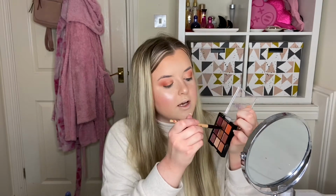For the top of my eyes, I am going to leave it like that because everything's looking quite natural at the moment. So I'm just going to move on to my under eyes now. I'm going to quickly put in some black kohl pencil in my waterline, and then we'll go back to using some more shades from this palette. Next shade that I want to put on is this one over here, which is called Heat, and it's just this nice brown shade.